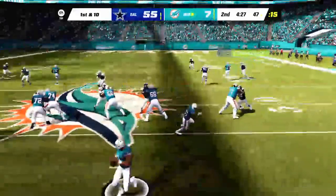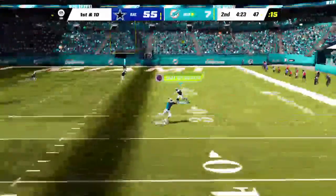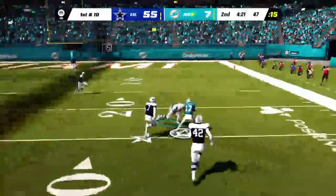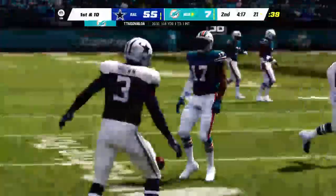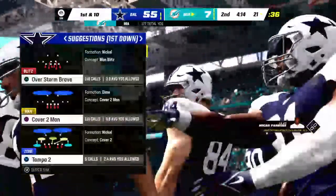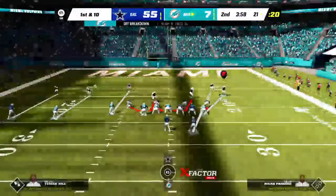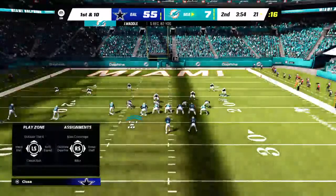On play action, here's Tua. Open man downfield is Waddle. He's got it. And he'll get this one down near the 20-yard line, just shy of the 20. That goes for a gain of 31. So the big play gets him all the way down to the outskirts of the red zone here for 1st and 10.